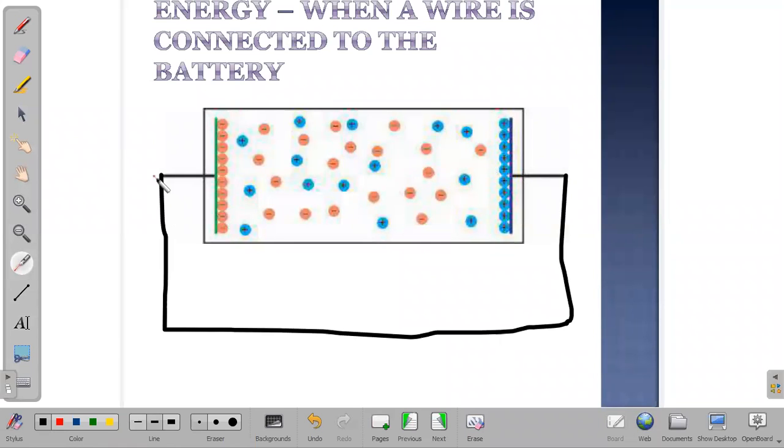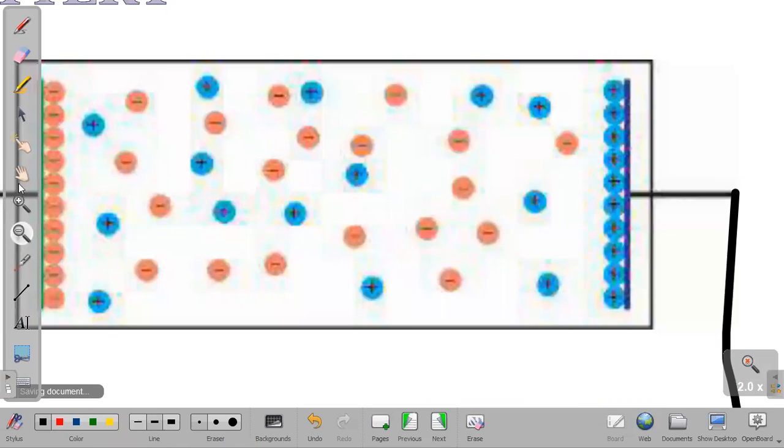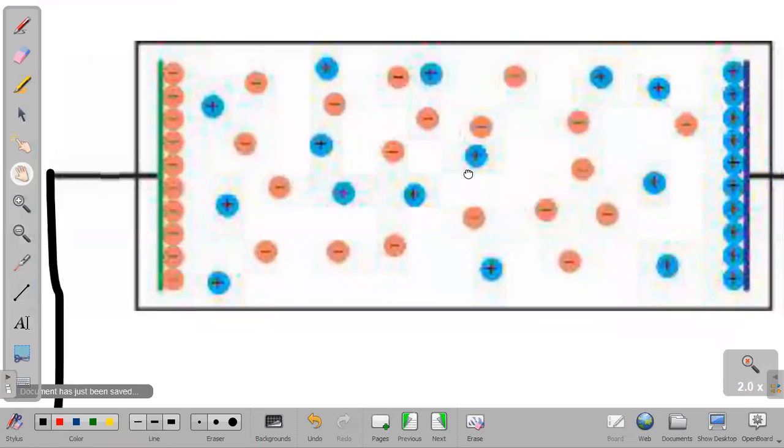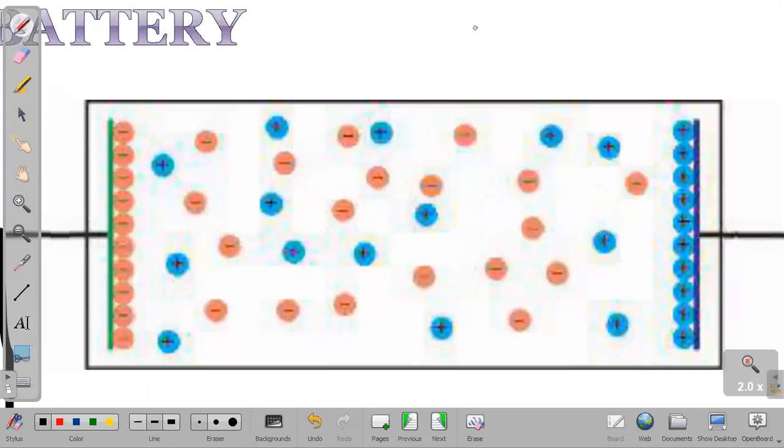As soon as you connect these wires, and you already know this process, so let's move on. I want to bring it back to the center. Now let's see what happens. Before connecting, our status was stage 3 or stage 4, where Fc was equal to Fe. The electric force and the chemical force were the same on all the ions. Whatever ions existed inside all had balanced forces, so they don't move anywhere.